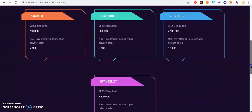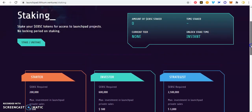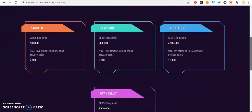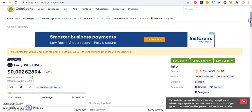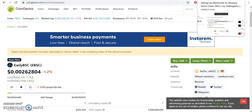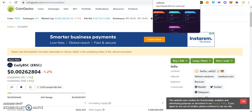They've got four levels. The starter requires 200,000 tokens, investor 600,000. This is about $1,500 US dollars, so the starter level is only a third of that. It's really affordable. But I'm actually thinking of stocking up on their tokens as well, because I think these guys are going to get big. To buy the token at such a cheap price right now is also a good investment, in my opinion. But again, everything I'm telling you in every video is just my opinion. It's not investment advice, so I'm not allowed to give advice that way, but I'm telling you what I do and what I think is good.